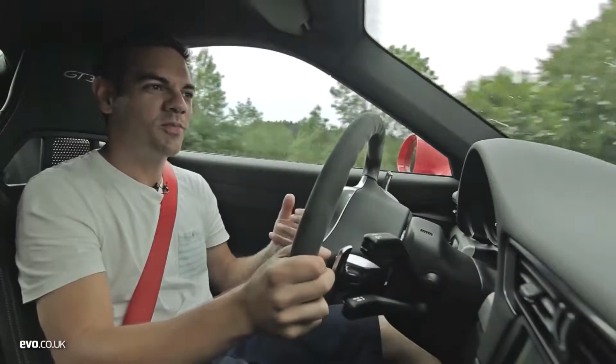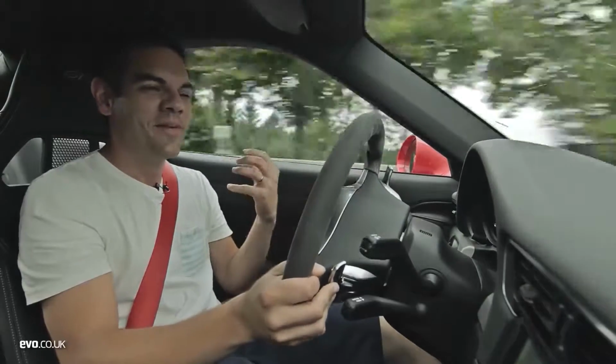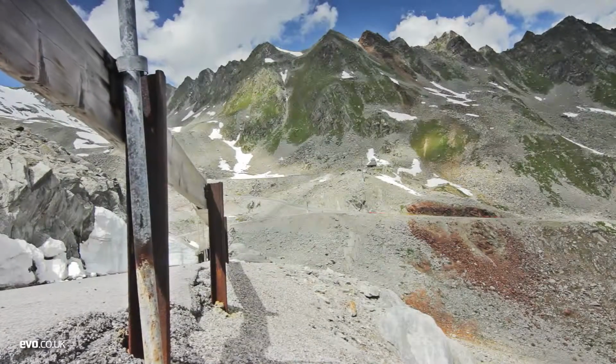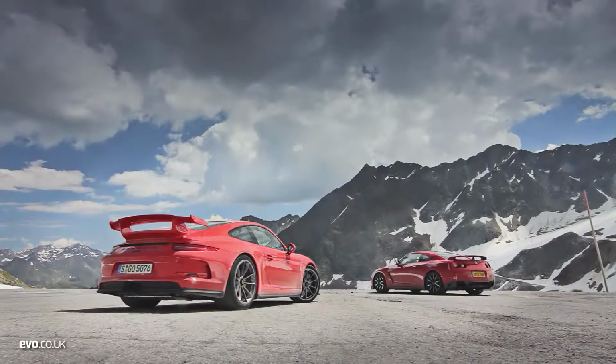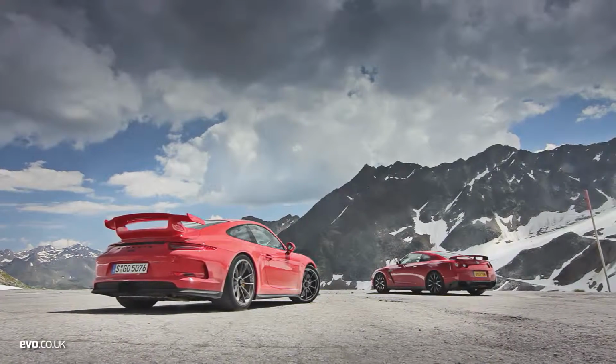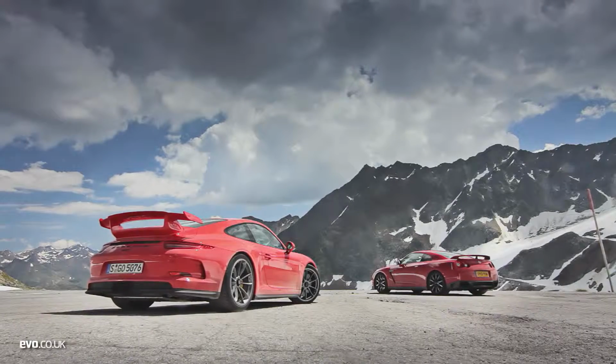So in terms of throttle response, agility, balance and adjustability as well, I think this GT3 does take care of the GT-R. Still love the GT-R, it's such a monstrous car, but this feels more special.